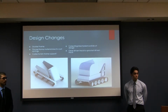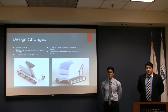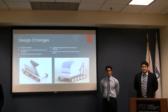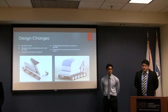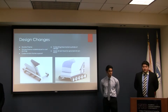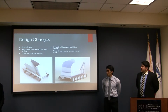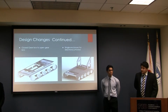Some of the design changes that we made from our initial design to our current design are the frame length. We shortened the frame by roughly 12 inches. We've switched the frame material from 16th inch wall to 8th inch wall, 6061 2x1 box aluminum. That is to save cost as well as implement a higher factor of safety. We added a support frame for the collection bin, as well as placed the collection mechanism outside of the footprint of the rover. And finally, we switched from a gear-driven output shaft to a sprocket-driven output shaft.